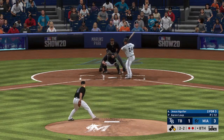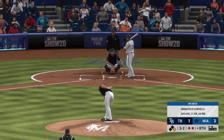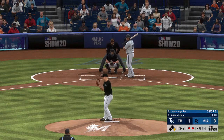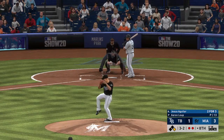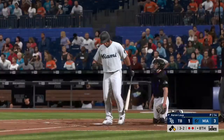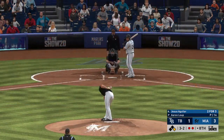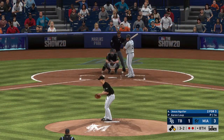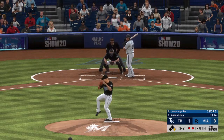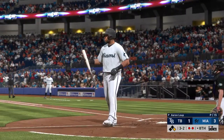The 2-2. Helpful. 3-2, 2 out, runner on first. Lots of possible outcomes on this pitch. Full count. Here it comes. This is foul right side. A runner on first with 2 away. Turned on that one and crushed it. Just pulled it a little foul.